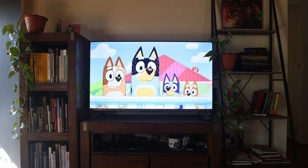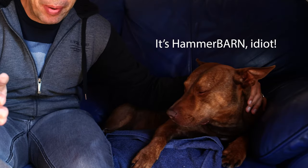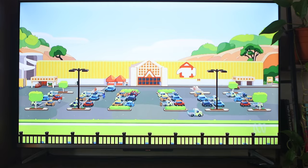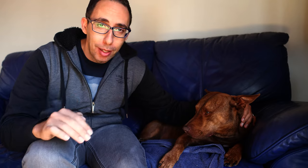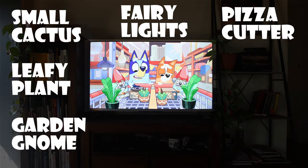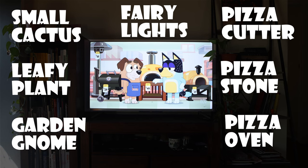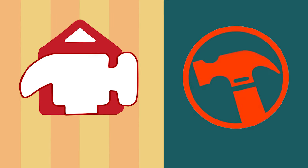And the challenge is based on an episode of Bluey where Bluey's father wants to get a pizza oven, so they go to a store called Hammerbarn. Now, Hammerbarn is actually based on a real life store here in Brisbane called Bunnings. Now, Bunnings is an Australian institution, and if you're gonna live in Brisbane, you're bound to visit Bunnings at some time. In the Bluey episode, they buy a bunch of things in Hammerbarn. I'm going to see if I can find those same things in Bunnings to see how much Bluey's Hammerbarn actually mirrors the real life Bunnings here in Brisbane.